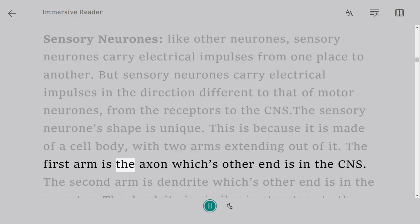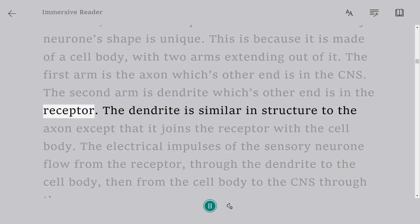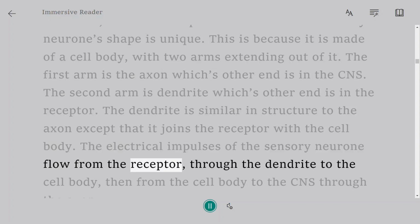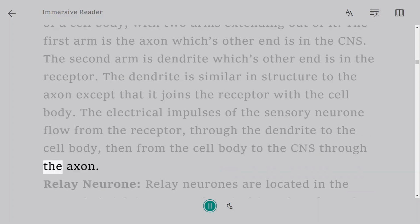The first arm is the axon, whose other end is in the CNS. The second arm is the dendrite, whose other end is in the receptor. The dendrite is similar in structure to the axon except that it joins the receptor with the cell body. The electrical impulses of the sensory neuron flow from the receptor, through the dendrite to the cell body, then from the cell body to the CNS through the axon.